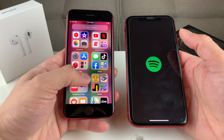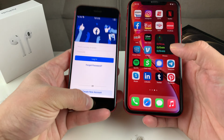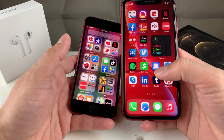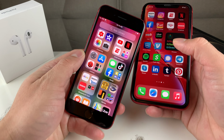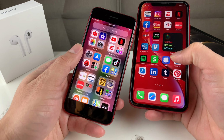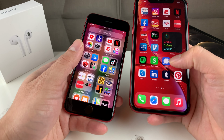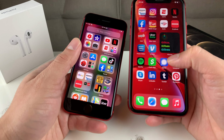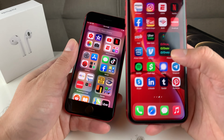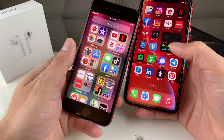If you're watching or listening to music, of course both of the phones do a phenomenal job. The iPhone SE came out in 2020 versus the iPhone XR, which came out in 2018, so this iPhone SE will get a couple more updates than the iPhone XR. The XR will most likely get updates for another 2 to 3 years at the minimum for the major upgrade. So you might see iOS 16 at the minimum on the iPhone XR versus the iPhone SE, which will get at least another 3 to 4 years.